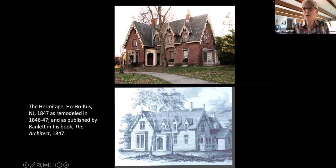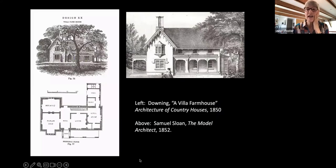The Hermitage in Ho-Ho-Kus, New Jersey, Bergen County, just a little south of you all, was remodeled from a Dutch stone farmhouse in the mid-1840s and published that same year by William Ramlett in his book called The Architect. That may mean that Ramlett, who was in New York, did the alterations. It may mean that Ramlett knew about the alterations that were happening and stole the idea and quickly published the book, because the timing is very close to have actually been the architect of record and written the book, although it's possible. And then there are the examples from Downing, Country House, and from Sloan in Philadelphia, the Model Architect, which are also very similar, L-plan, bracketed, in the Downing instance, triple gabled house.